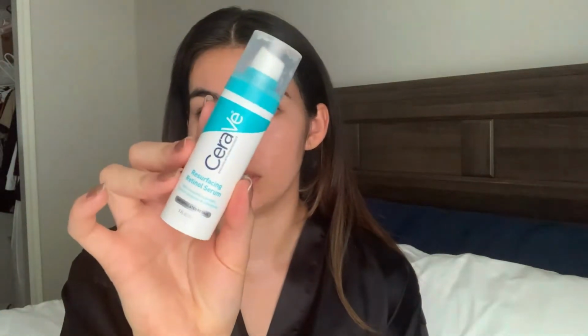I just started off by washing my face just with this CeraVe foaming cleanser. And then I just use this retinol serum and of course some sunscreen. Sorry, I don't really know where to look.